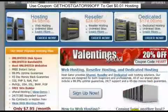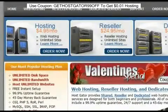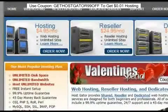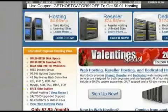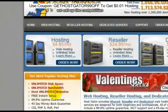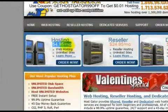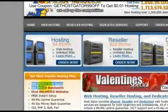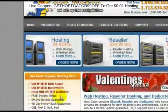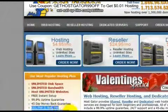So let's see here. You get a lot of features for what you're paying, and more often than not these days that's usually the case. There's a few places like GoDaddy where they're still putting caps on how much disk space you can have, or bandwidth, or how many sites you can have, how many email accounts, which is ridiculous. I don't know how they're surviving or making money. But anyway, even on their cheapest plan, $4.95, you've got unlimited disk space, unlimited bandwidth, host unlimited websites, free instant setup, great uptime guarantee, money back guarantee, all the standard stuff right here.